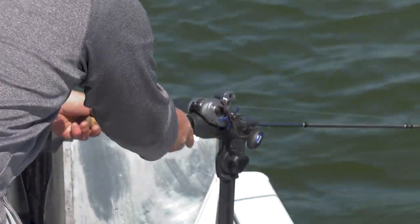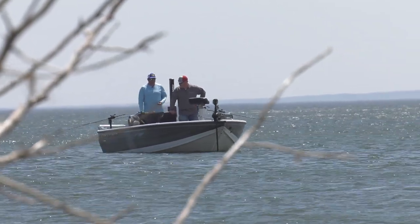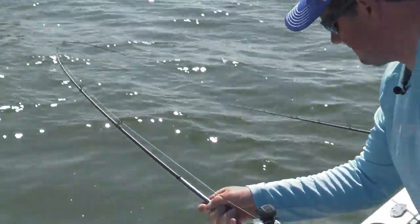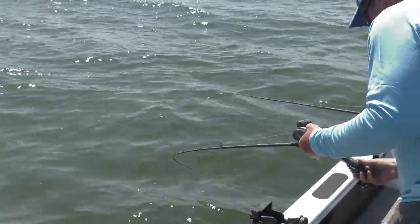Bottom bouncers can be so effective because you can cover water, and when you let out line on a bottom bouncer, you're always keeping that presentation somewhat close to the bottom, and that's usually where you're going to find these fish. Oh yeah, this might be a good fish here. I'm just going to slow us down here and turn us a little bit.